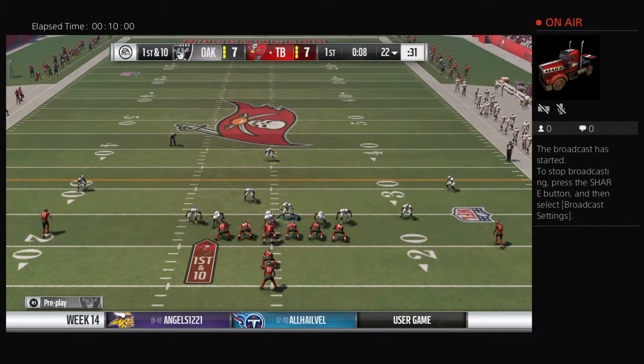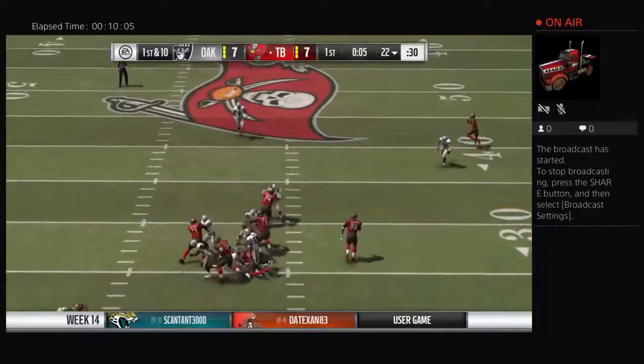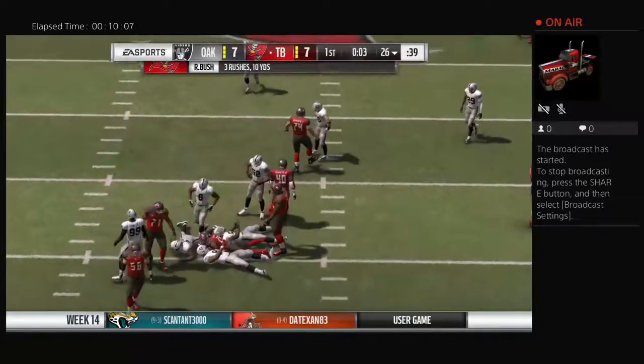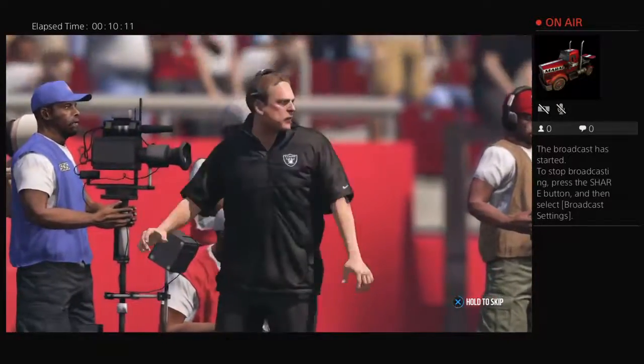And he'll give it here to his running back. And he'll get this one up to the 26. Yeah, give him 4 yards there. It'll be 2nd and 6. Not a run that you're going to write home about.